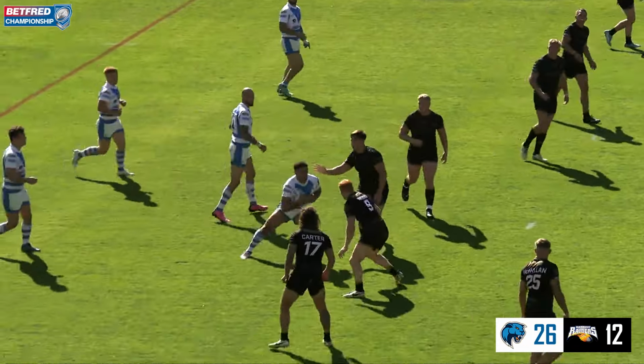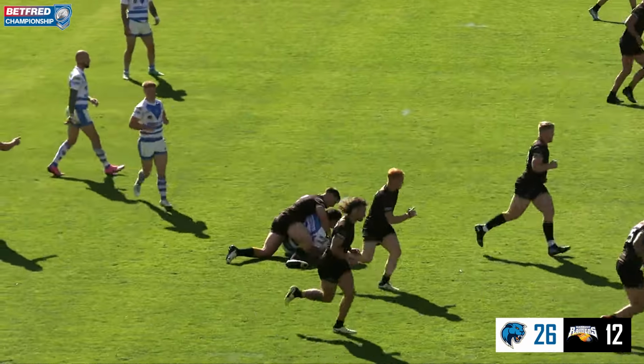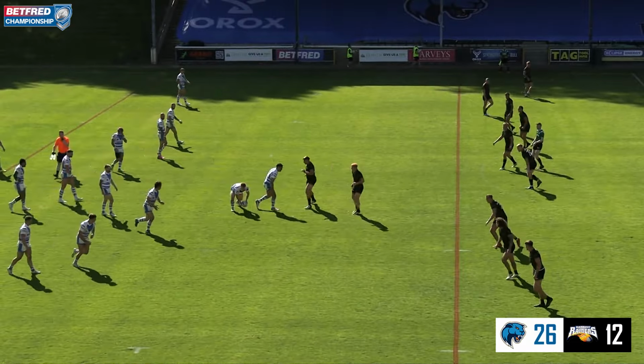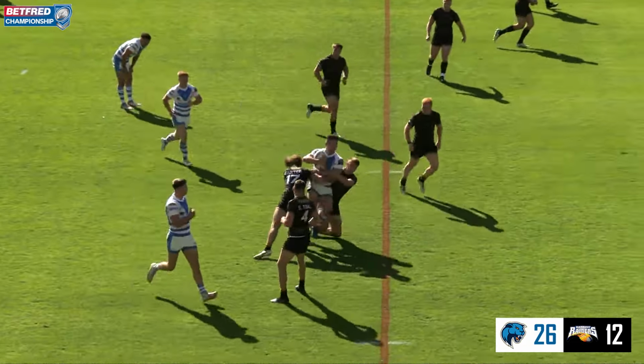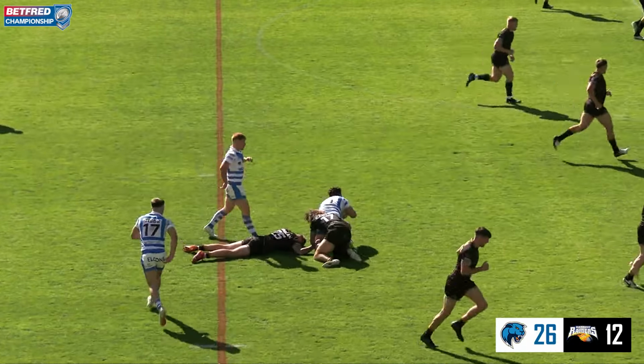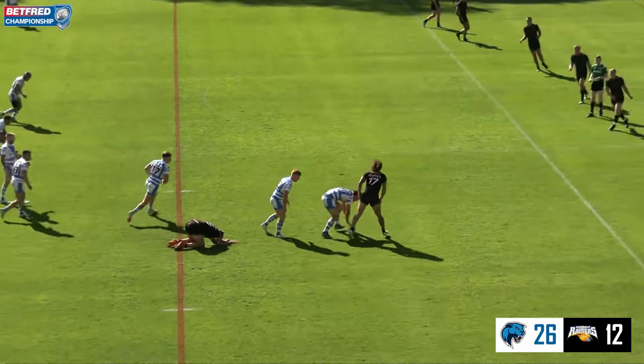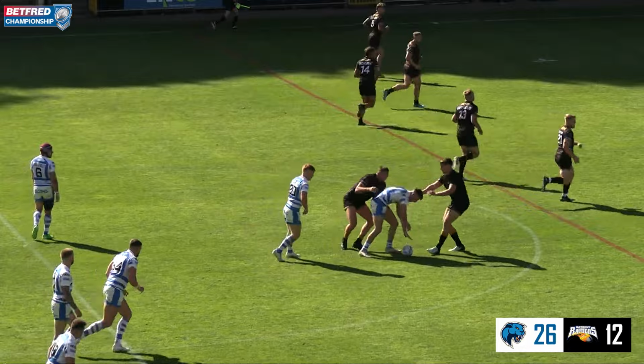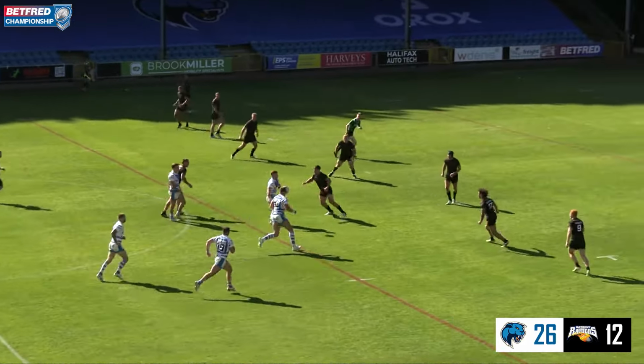Here is Woodburn Hall, takes it himself, looking for a gap in the Barrow defence, but Ryan Brown puts him down with no frown as Saltonstall gets a good play of the ball too. Here's Inman, short ball to Tibbs. Tibbs looking for a gap centre field. Barrow down to 11, has got a player down in back play.